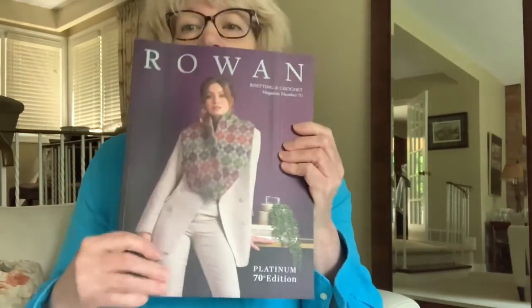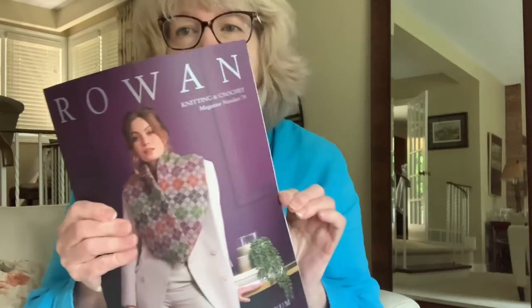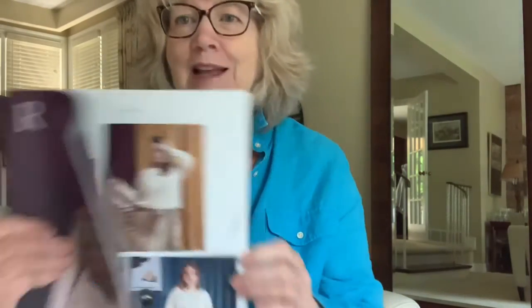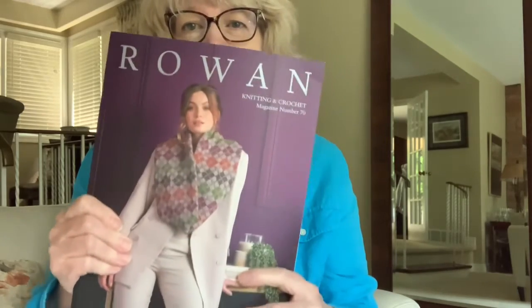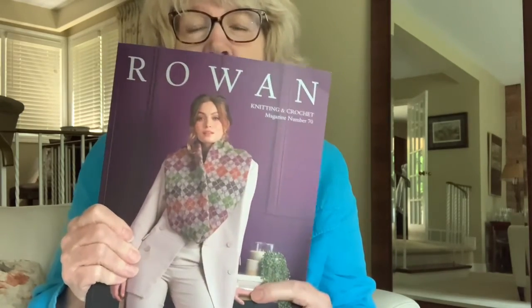Because this is the 70th edition, that means 35 years Rowan has been producing 2 of these gorgeous coffee table type books a year. Even my husband loves it when he goes by. He always says, oh, that looks great. He thinks this is one of the best quality publications out there.